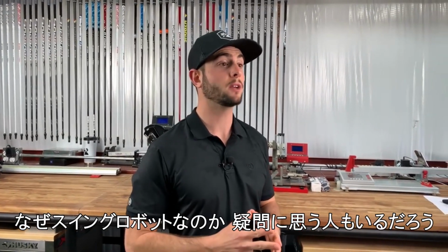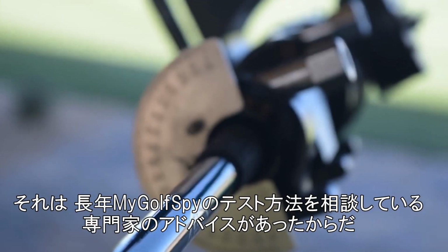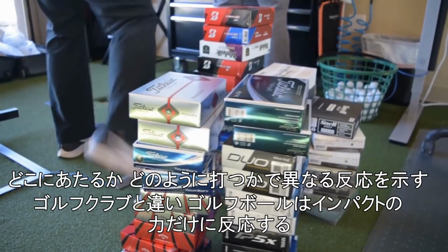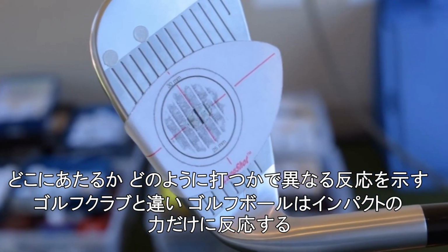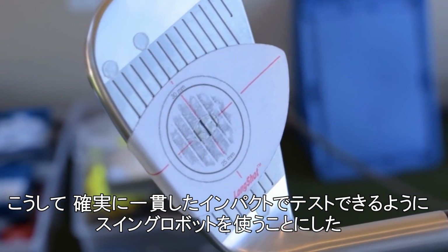And I'm sure right now many of you are probably wondering why we used a robot. The answer comes from the top R&D experts from the industry that we've been consulting with for years on our testing protocols. Unlike the face of a golf club, which reacts differently depending on where and how it's struck, a golf ball ultimately reacts only to the force of impact. That being said, we had to use a robot to make sure that we got consistent impact numbers from ball to ball.